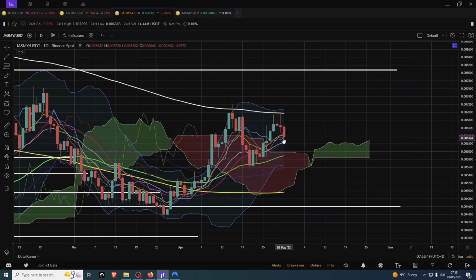So where are we at the moment? As far as the relationship to moving averages is concerned, it's actually stronger than Bitcoin when it comes to its short-term time frames.